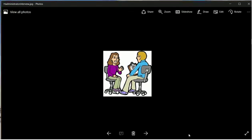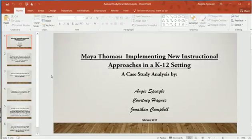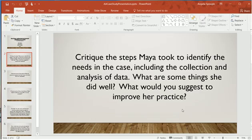So now one of the things in our analysis of this, the first thing that it says was to critique the steps that Maya took to identify the needs in the case, including the collection and analysis of data, and what are some things that she did well, and what would you suggest to improve her practice. As a group, we unanimously felt that the interviewing process was definitely a positive. We felt like she did a good job of picking the people that she interviewed. However, at the same time, we feel like there's other people that she did not interview that she should have. For instance, parents. We feel like she should have gotten them more involved than what she did.